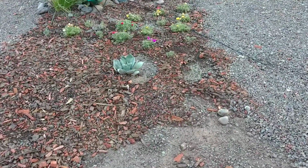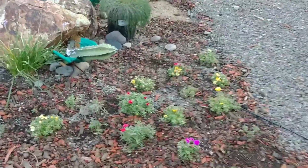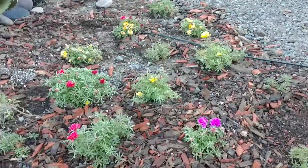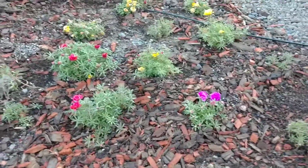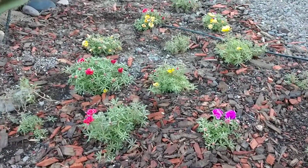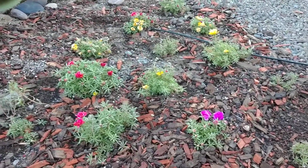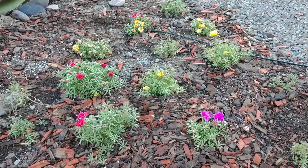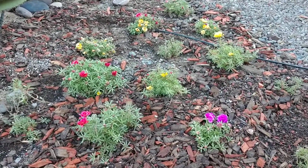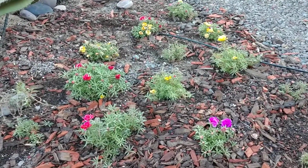All right, so this morning's clip, I'm going to talk about Portulaca. Over the spring, I had planted several succulent ground covers, and they all died over the summer. A few weeks ago, when our temperature had dropped from about 119 to 109, I decided, okay, it's cool enough that I can get out and pay some attention to my yard and replace some of those ground covers.